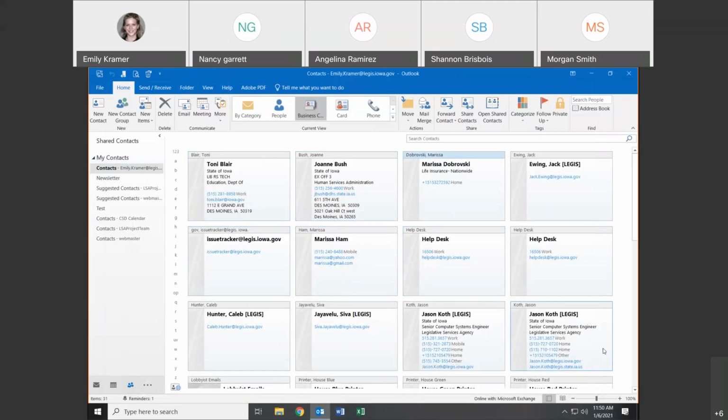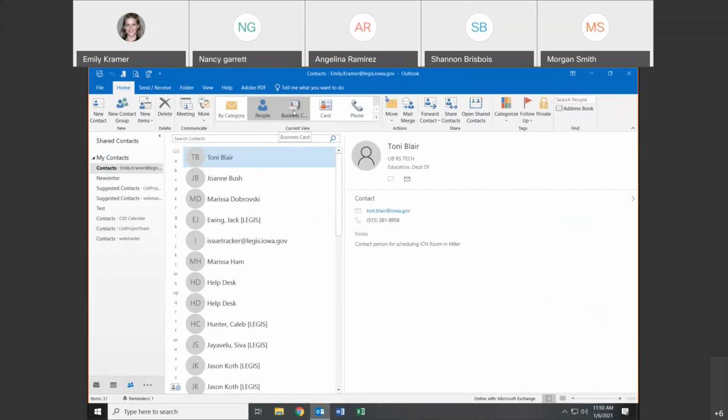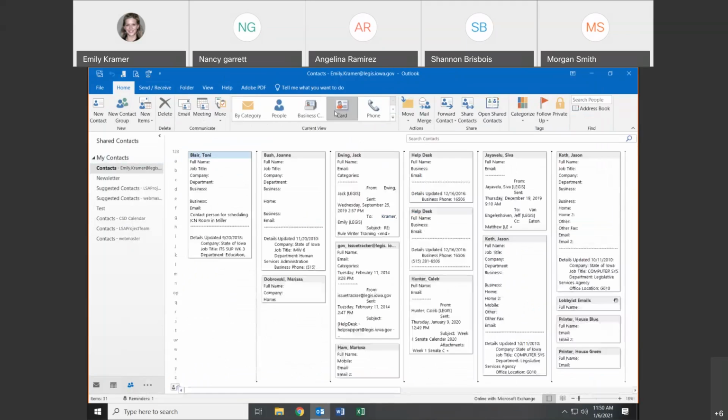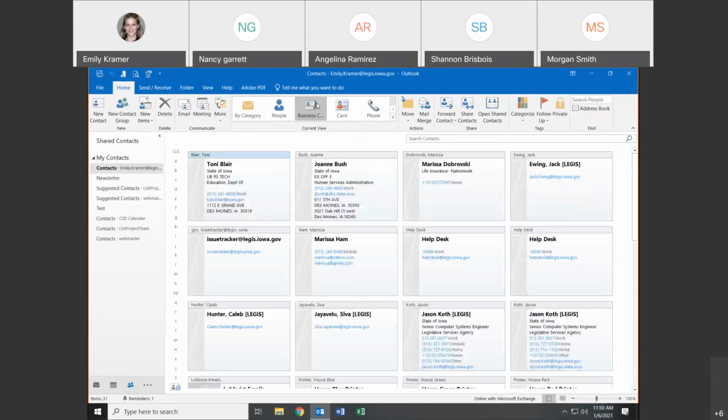This is the default view for contacts. If you want to change that, there's different options up here. You can view them by category. This is the people view. You can view them by card. Phone number I don't typically use because most of my contacts don't have phone numbers. But business card is the default. If you want to change how you're viewing that, any view setting is specific to your machine. If you want to look at them one way, your legislator can look at them another way on their machine.